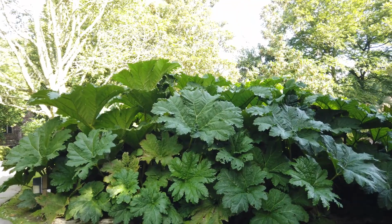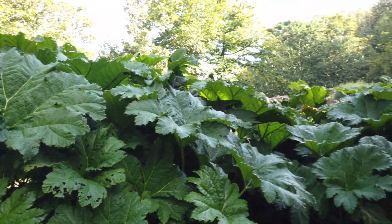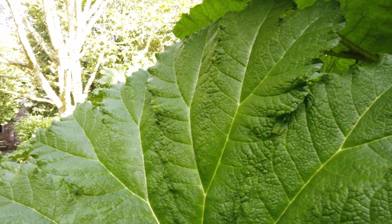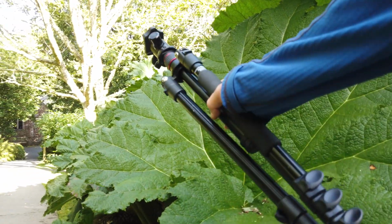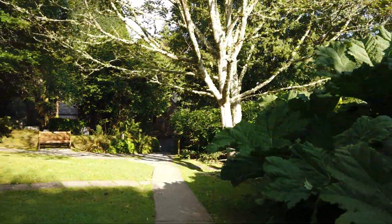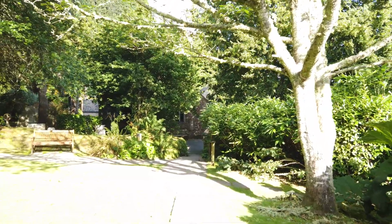and that is huge rhubarb. Look at the size of those babies. Obviously it's not really rhubarb, and it's just massive leaves. I mean, this is my tripod next to it to give you some scale in my hand. Right, onto the church. Oh, pretty church.